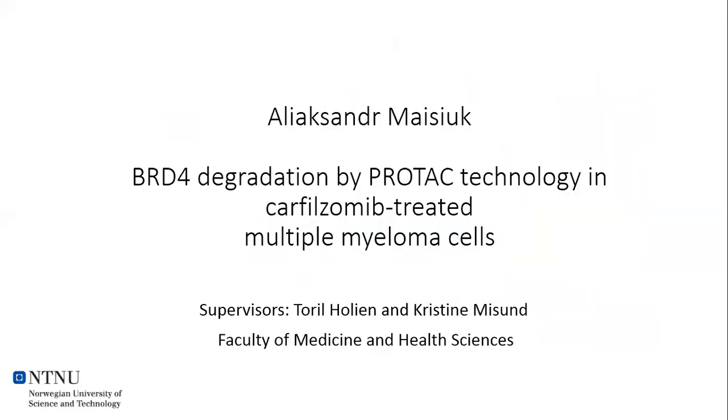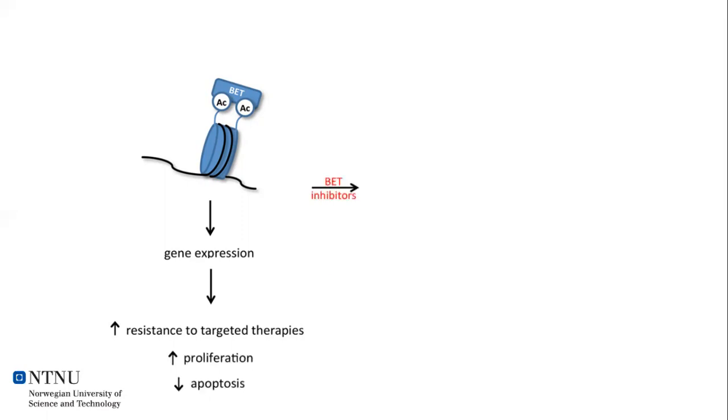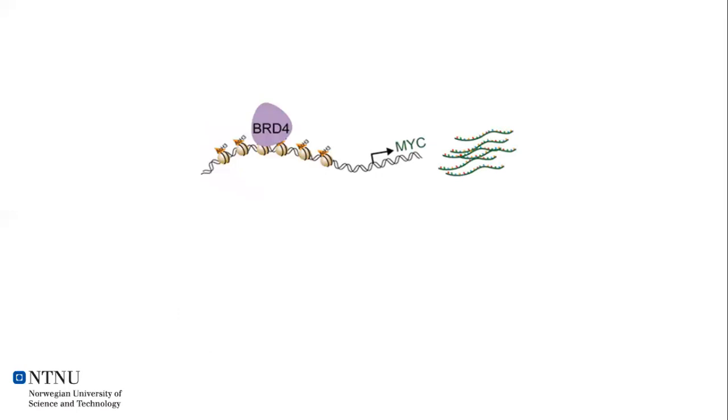Coming back to the title, what is BRD4? BRD4 stands for bromodomain containing protein 4, and it is part of BET family proteins which affect proliferation and apoptosis. BET inhibitors disrupt BET family proteins binding to acetylated lysine residues, which in turn leads to less gene expression. BRD4 is an epigenetic regulator protein that associates with chromosomes during mitosis and affects many processes in the cell, like DNA damage and others.